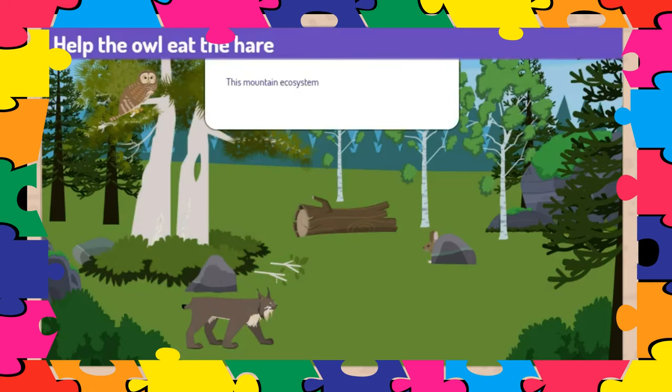This mountain ecosystem has a lynx, a snowshoe hare, and a barred owl. The owl is looking for food, but it must also stay safe from bigger, hungry animals. Here's your mission. Help the owl eat the hare. Tap the lynx to move it.